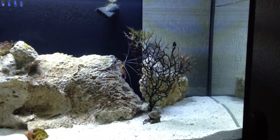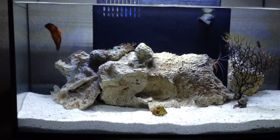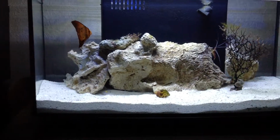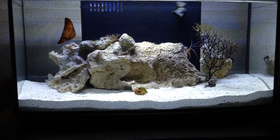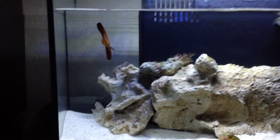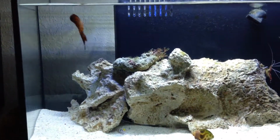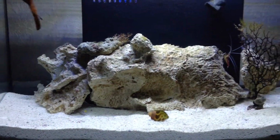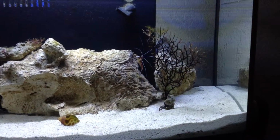So, all's well. Might have to get something to get rid of the little bit of algae that's starting to grow, but that's also a good thing. The tank's starting to balance. But this little batfish is pretty cool. Hope you enjoy him. We hope he stays. He's been here a week. Seems to be doing pretty good. And at least we got one seahorse still.